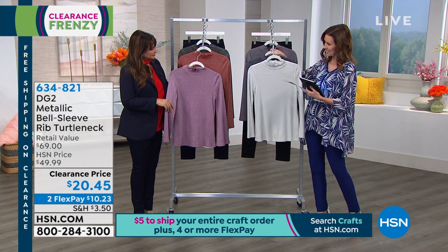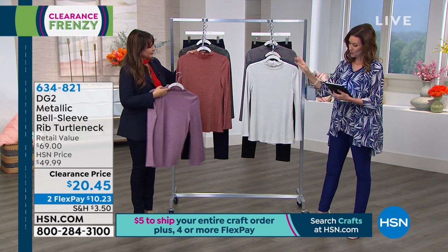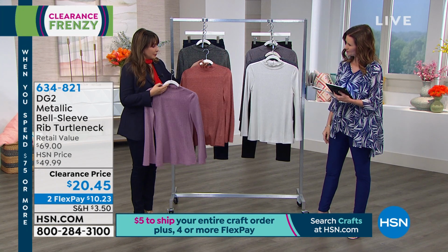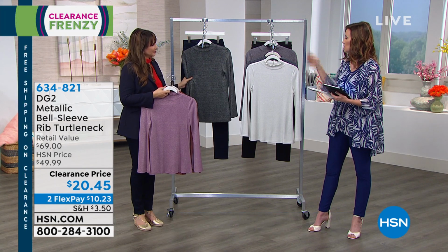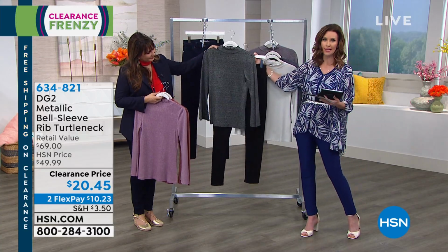All right, and then there is in the rose, which like you were saying, goes with that rose velvet pant. Here, ooh, we have it in the rust. Yep, there's that rust color. Think, you know, paprika, spice. Sure. And then here it is in the black. And there's the black, which of course goes beautifully with that black virtual stretch that we have at $26.